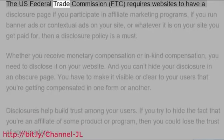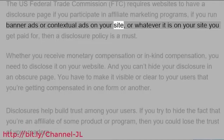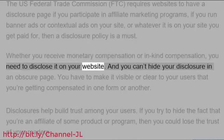The U.S. Federal Trade Commission, FTC, requires websites to have a disclosure page if you participate in affiliate marketing programs, if you run banner ads or contextual ads on your site, or whatever it is on your site you get paid for, then a disclosure policy is a must. Whether you receive monetary compensation or in-kind compensation, you need to disclose it on your website.